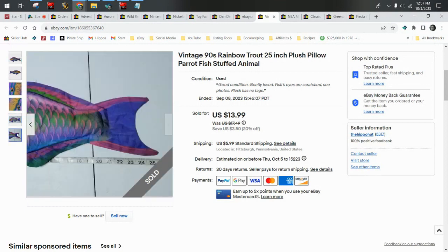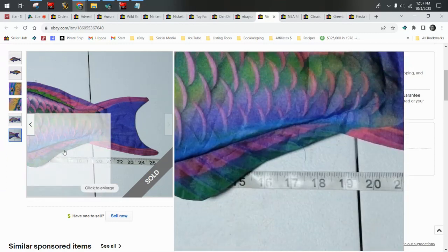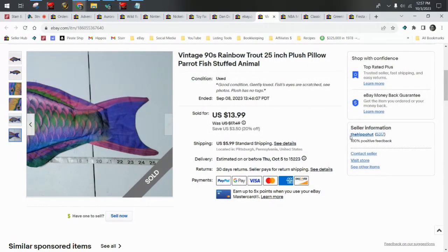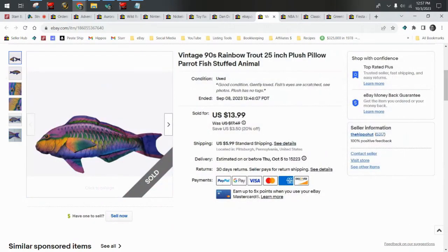If it's clearly Donald Duck, he's recognizable enough. You could say it's Donald Duck, but when it comes to Minecraft and other brands, if you don't have a tag, they'll come after you. So just be careful. Instead of saying what brand he was, I just said he was a vintage 90s rainbow trout, and he's big, so he is a parrotfish.